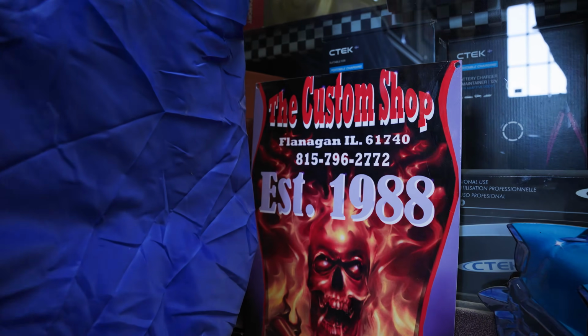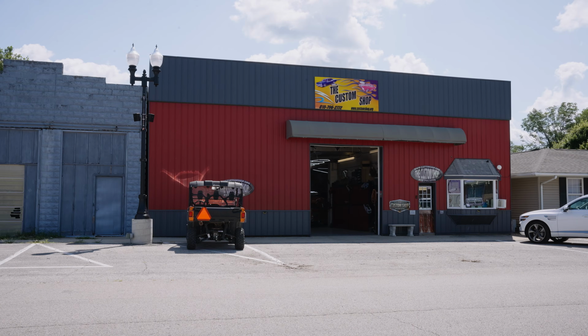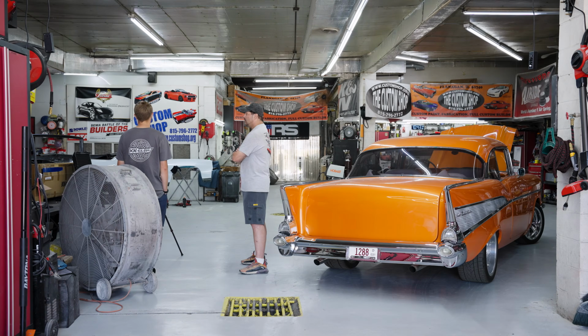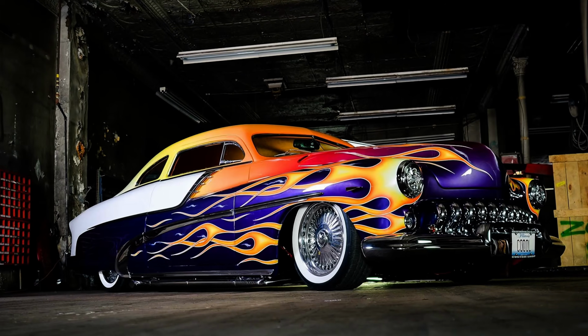Sure. So I actually opened up this shop in 1988, believe it or not. That's a long time ago. But just a hope and a dream, wanting to build cool cars. This is an old Dodge dealership that I purchased in my town, and I just blossomed it into the custom shop that you see today. Some people think that our stuff is a little too out there, but that's all right. I'm okay with that. We build our stuff for our particular customers, and they like what we do. That's why they come here.